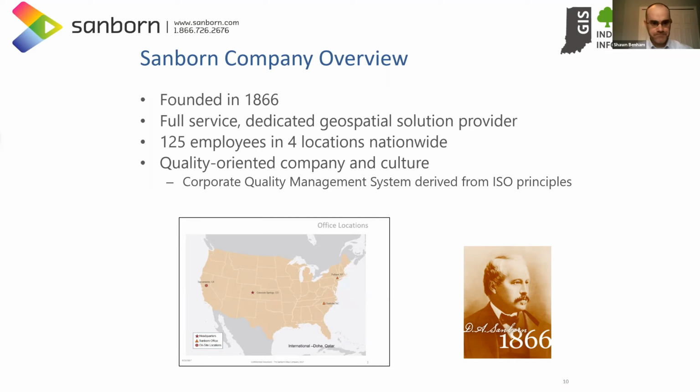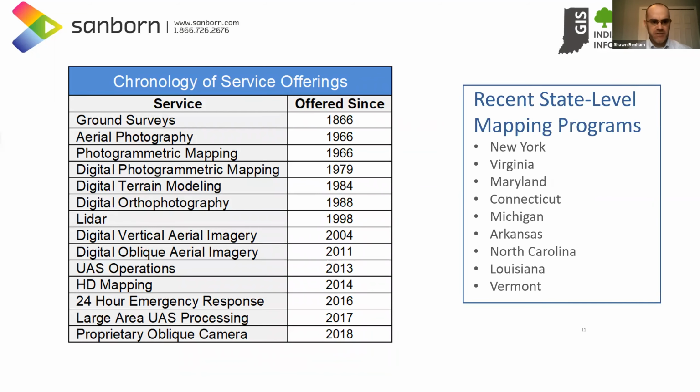Next slide, Sean. Again, just a very quick highlight of the chronology of our service offerings here. We went back from ground surveys. I've been doing aerial photography since 1966, and then digital photography since 1988. So as you see on the right side there, statewide mapping programs is Sanborn's really our bread and butter.